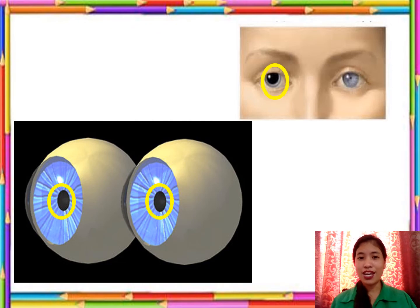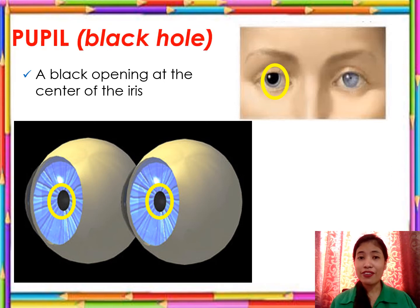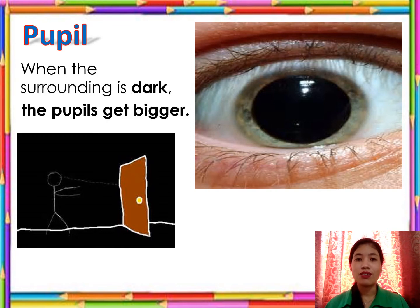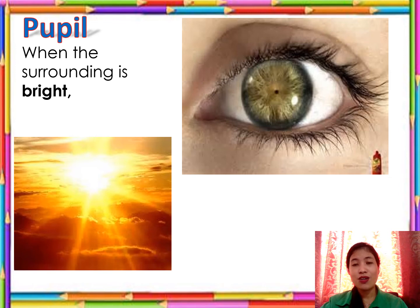The next one is the black opening at the center of the iris. It is called the pupil. The iris and the pupil work together to control the amount of light entering the eyes. The pupil gets bigger or smaller depending on the amount of light around us. When the surrounding is dark, the pupil gets bigger to let more light enter the eyes. While when the surrounding is bright, the pupil gets smaller, allowing less light to enter the eyes.